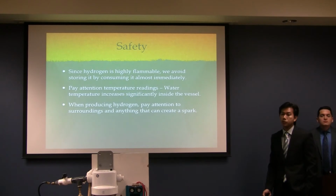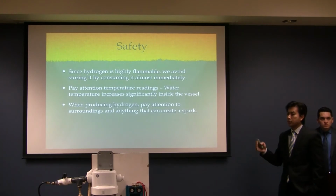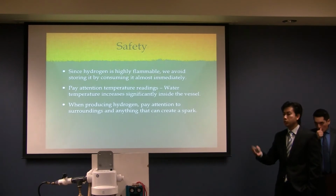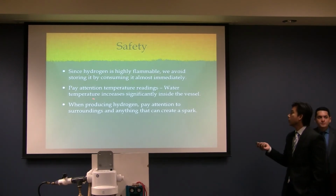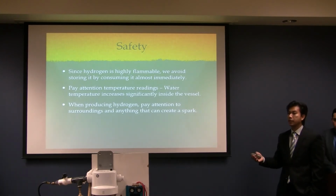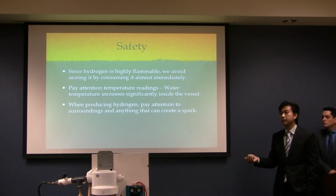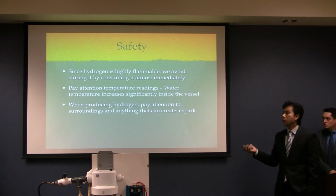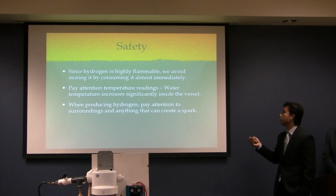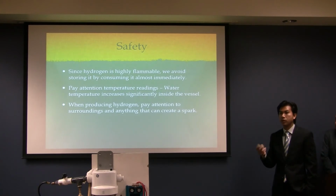As far as safety is concerned, we know that hydrogen is very flammable, so we would like to avoid storing it in an external tank. We want to use the hydrogen on demand as it is produced, and use it in the car as it runs. Another thing we need to pay attention to is the heating problem. We have a problem with the vessel heating and the water boiling. So we added an external fan, but it was still having some problems, so we had to pay attention to the heating problem. And when it produces hydrogen, we have to pay attention to the surroundings, for example the battery, a spark, or a leak, or anything that may cause problems.